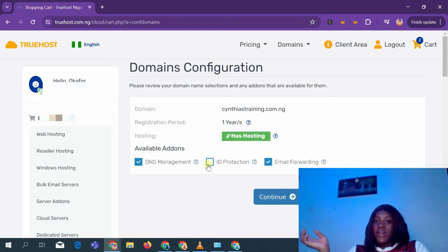But if we don't have any need to hide it, especially since people who do this most times are people who maybe are into scams and other stuff, right? I believe we are not into that, so no need of hiding it. But if you have an extra 1,500 naira to pay, I did this for my own. You can as well do it for your own. So you click on it and click on continue.